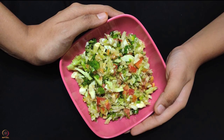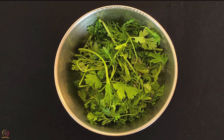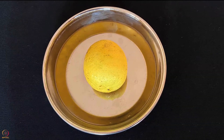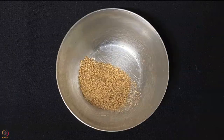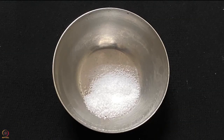Moving on to our last recipe, which is cabbage salad. To prepare this salad, you need 100 grams or 1/4 cabbage, 1/2 tomato, 1/2 cup or a handful of washed coriander leaves, 1 green chili, 1 lemon, 1 tablespoon of roasted and crushed peanuts. You will also need 1/2 teaspoon dry mango powder and salt to taste.